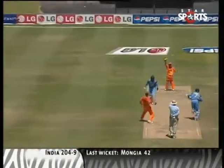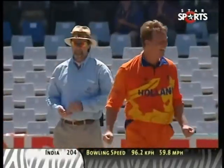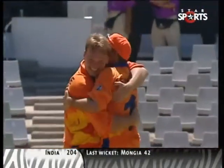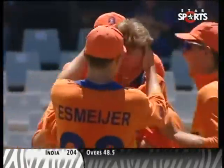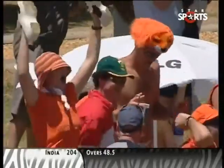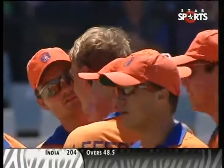The next ball, that's straight, that's out, and the innings has come to an end. And that's one thing Holland have done, Ravi Shastri. They've bowled straight, and what a finish. They bowled India out inside the 50 overs, and this is a proper Test match side with a strong batting lineup. That's why you've got to give full marks to the Holland team.